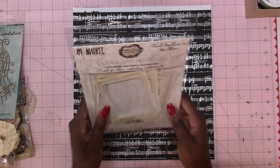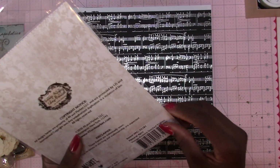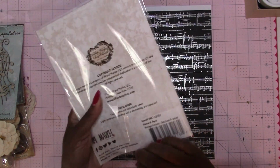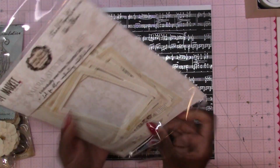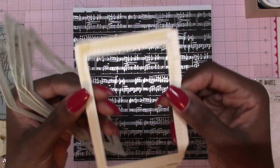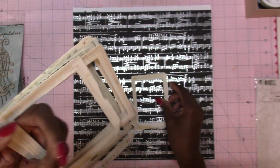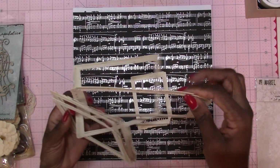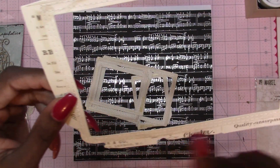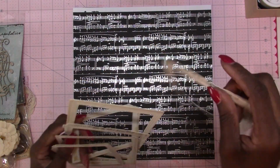Next up, we've got a pack of stitched frames. These are from 49 and Market, and these frames, there's 6 in the pack, and they're a natural color. And when you take them out and look at them, they're nice and dimensional. We've got real stitching on them. Let's see if you can see that. Let me focus. You see the real stitching on them, and then some of them have like a little border around them that has some text and things on it, and they're different sizes. And like I said, you get 6.